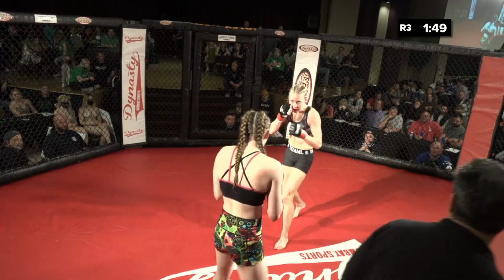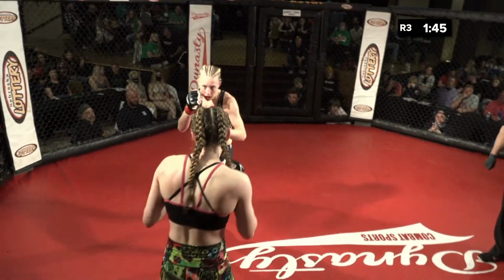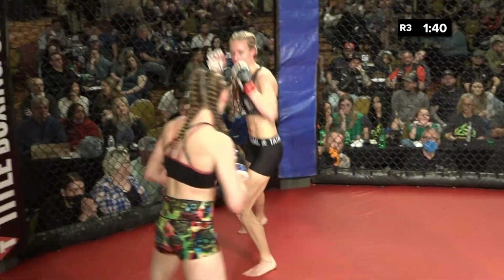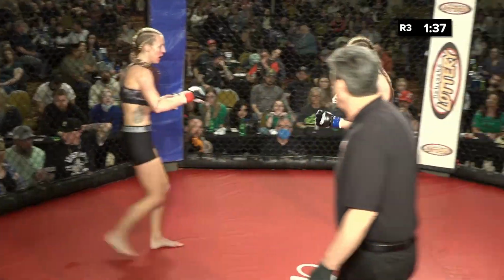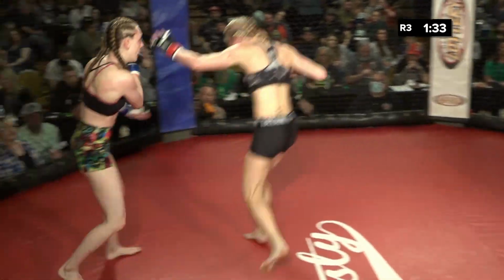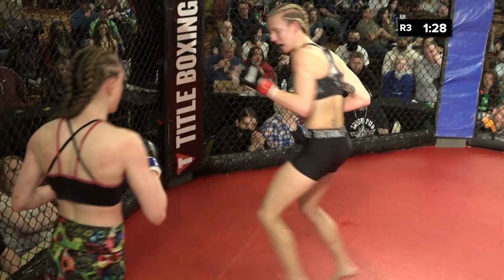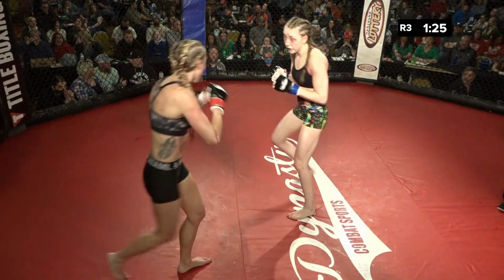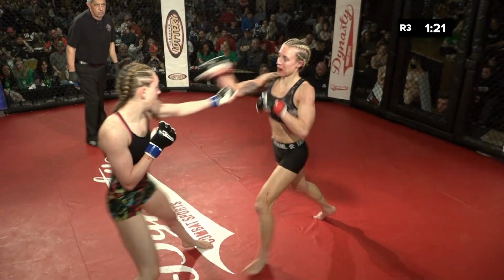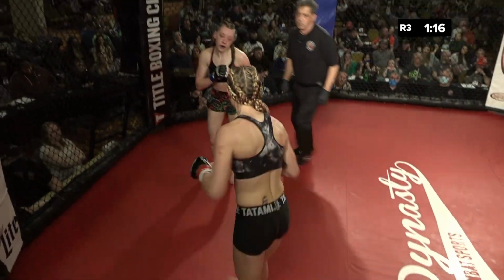Nah, there was the time to get that takedown if she wanted it. Man, she's just losing time. She's got to get this takedown. Oh, you're up against the cage. Man, I liked what Morgan did on that last one there, except as soon as she got inside, she turned her head. Yeah, she's definitely just nervous throwing.